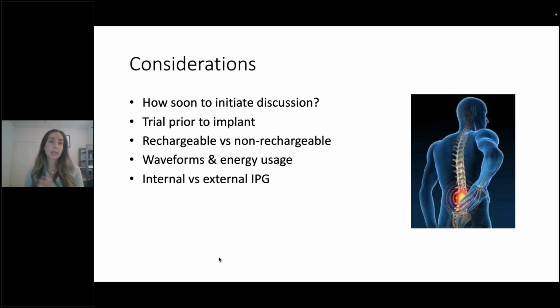Keep in mind that this is one of the few things in medicine, as far as with any of the neuromodulators and the pain pump, that you can do a trial prior to implant. I just think that's absolutely huge for patients. There's no surgery where a doc can say, we'll try this out real quick, and if it doesn't work, I'll take it back out. This is one of the few things that a patient can have.